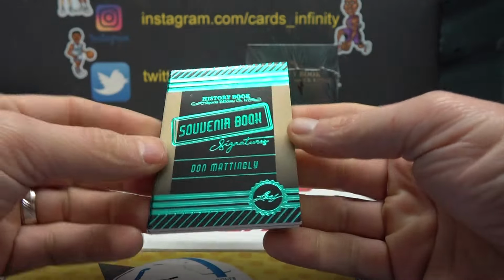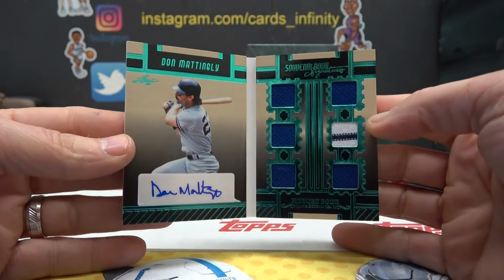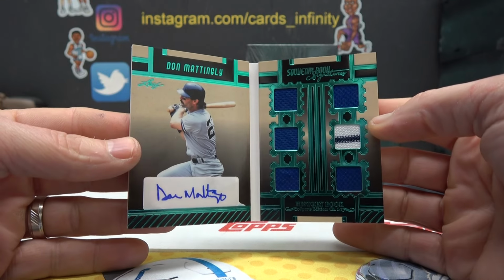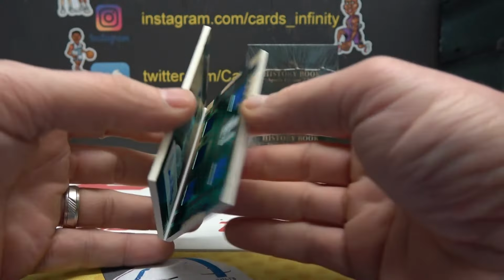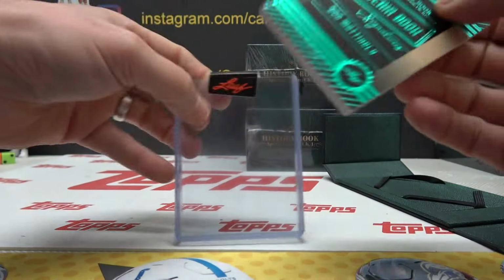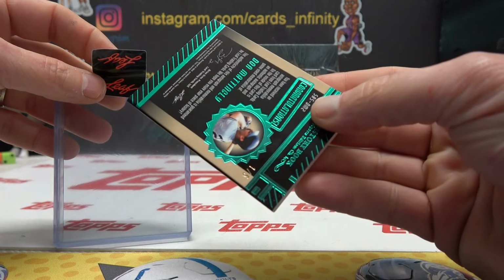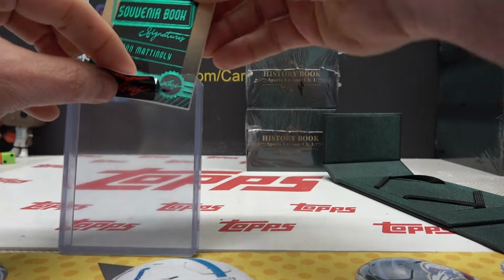History book, Don Mattingly. Six-way jersey, another nice card though. Six-way jersey autograph. Oh, Don Mattingly is one of five. That was a nice box right there. Triple autograph and a Don to five.